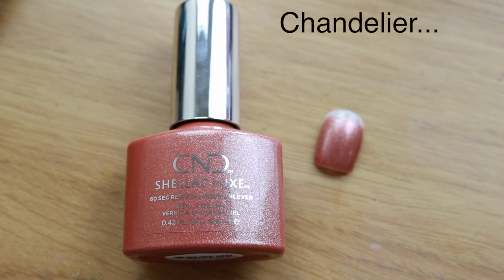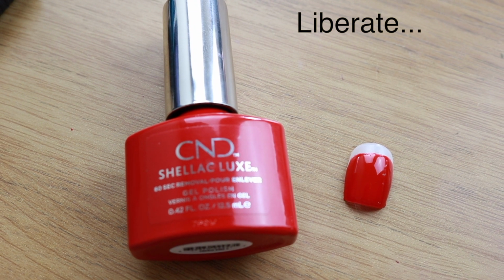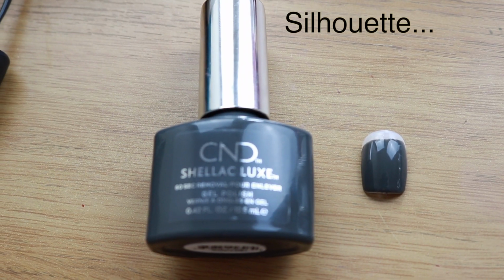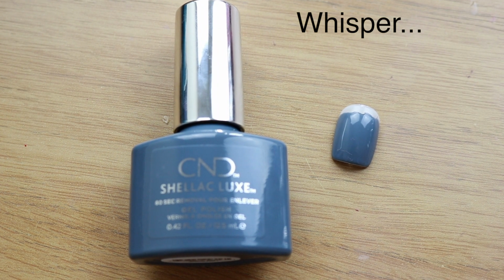The next one is Chandelier, and this one's sort of a glittery one. Then we've got Liberate. This one looks kind of similar to Wildfire, so it'll be nice to have another sort of red variation. This one is Grace, and it's very similar to Chandelier in the way that it's got that sort of glittery effect through it. It's like really fine glitter though. Now these ones are my 2 favourites. Silhouette, it's a really dark grey colour, stunning, I love greys. And then we've got Whisper, which is more of a bluey grey. It's kind of like my wall actually.